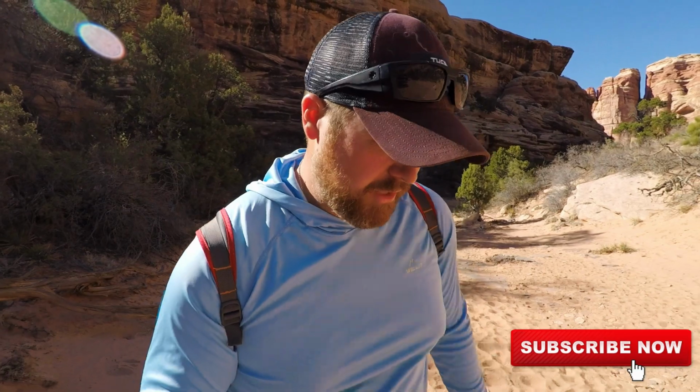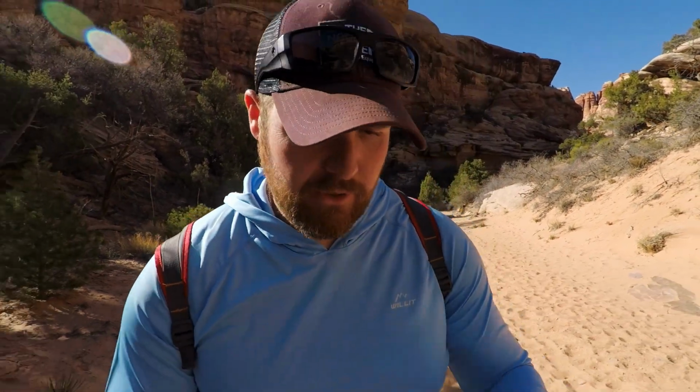So the Druid Arch hike, it's pretty awesome because it's so different from the rest of the area. I mean, the whole place is beautiful. But you get down here in this dry wash, you get all these cool rock features. And then like now where I'm at, it's like a true big wall canyon. Kind of unexpected.